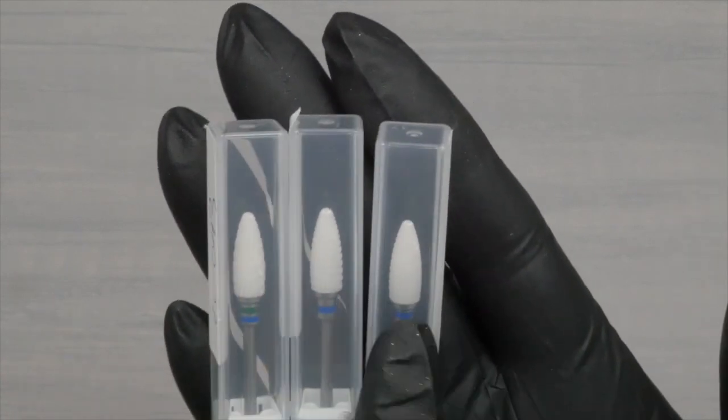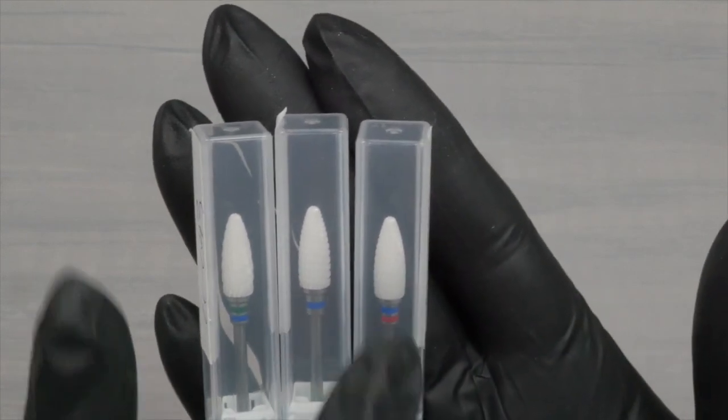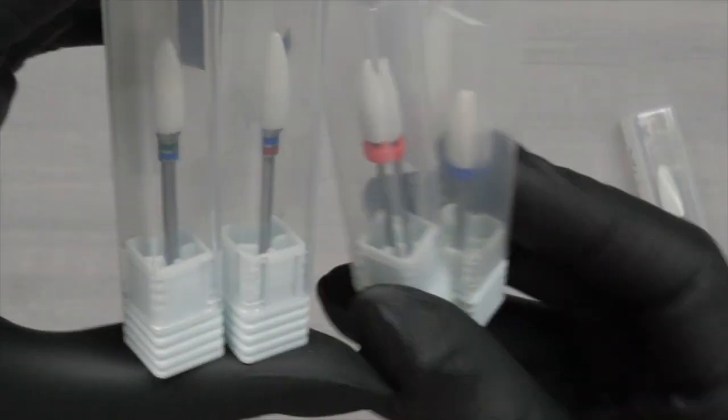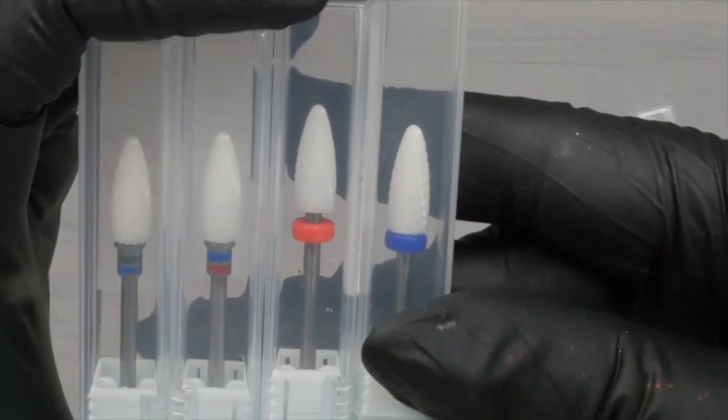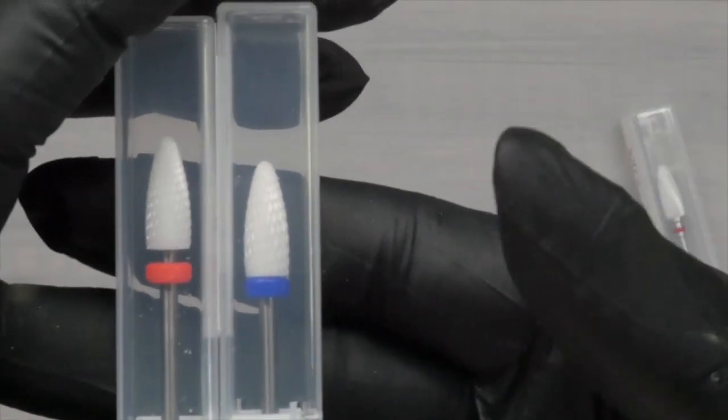I'm not sure if it's the same as this one, but the grit is definitely different. So it's between a fine and a medium. And actually, for me, my preference is to use these here. I guess they're more of a corn shape. These flutes are the same here. So for me, I typically use only these two to remove or rebalance the product.